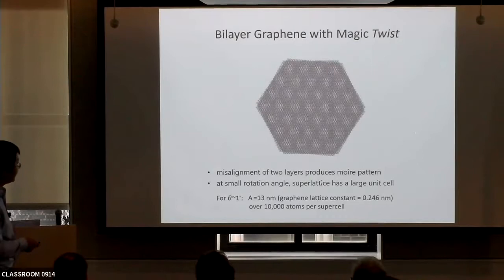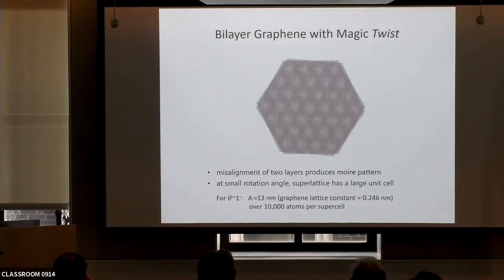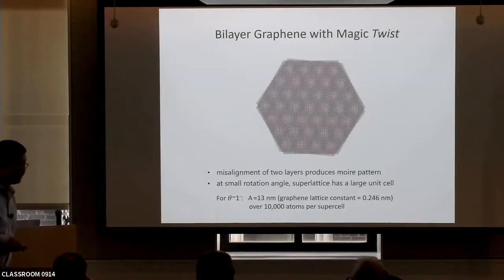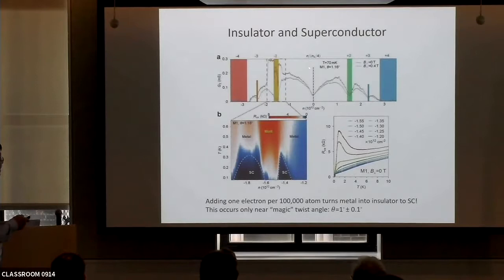And at very small twist angles, the superlattice can have more than 10,000 atoms within each unit cell. The superlattice has a lattice constant on the order of tens of nanometers for a twist angle of 1 degree. By contrast, a single sheet of graphene has a lattice constant on the order of 2 angstroms. So in such a system, again, at the charge neutrality point, it remains a conductor. But changing the carrier density by a very small amount, for example, adding on the order of 1 electron per 100,000 atoms, is sufficient to turn this conductor into an insulating state.